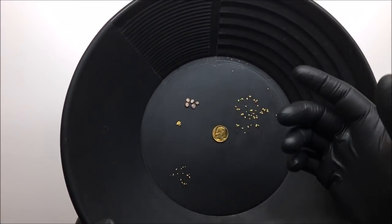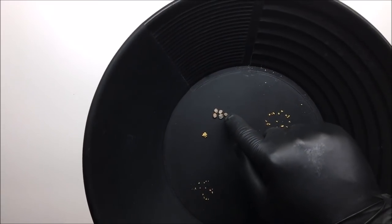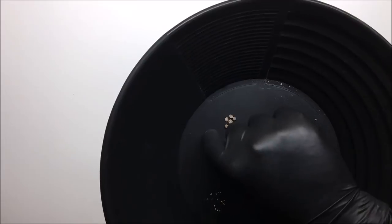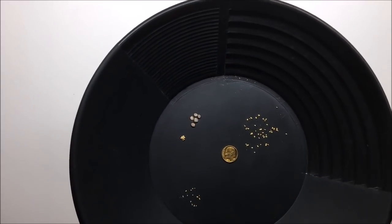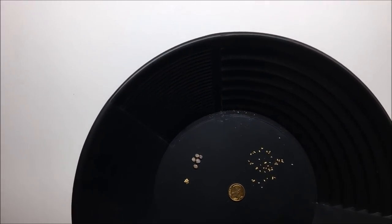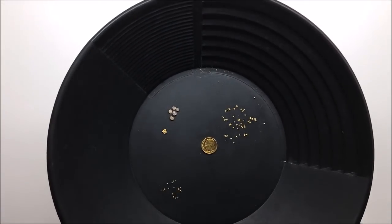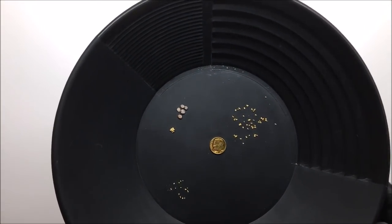So I did find more copper. Don't know what I'll do with that. And I did find another nugget in the plus 10. I will say though that this one weighed out at, I believe, 0.13, not 1.3, 0.13. So it's much smaller than what I found in the sample bag.